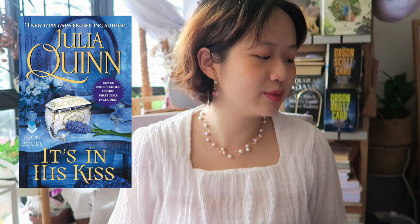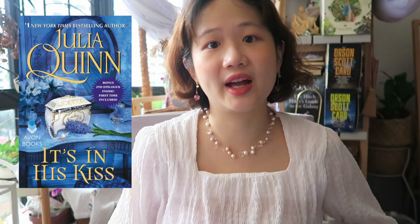Next one, book 7, is It's in His Kiss. That's book 7 of the Bridgerton series. This follows the story of Hyacinth. Hyacinth is the youngest daughter of the Bridgerton family. She ends up with the previously mentioned nephew of Lady Danbury. His name is Gareth St. Clair, and he is struggling with the fact that he is also a bastard.